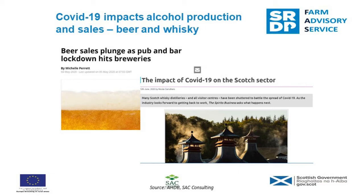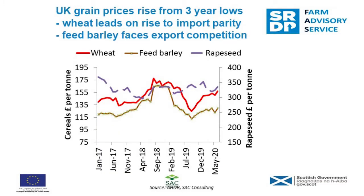We just don't have figures to say what's going to happen over the next year, and I'll come on to that. Beer's certainly been affected as well, as you know, in terms of pubs being closed. If we look briefly at the prices, grain prices have shot up, particularly wheat, and even oilseed rape has picked up a bit recently.